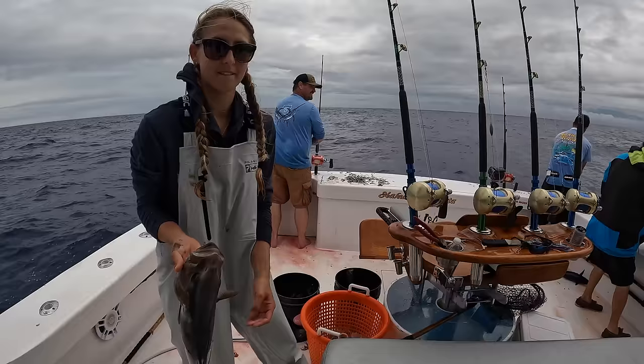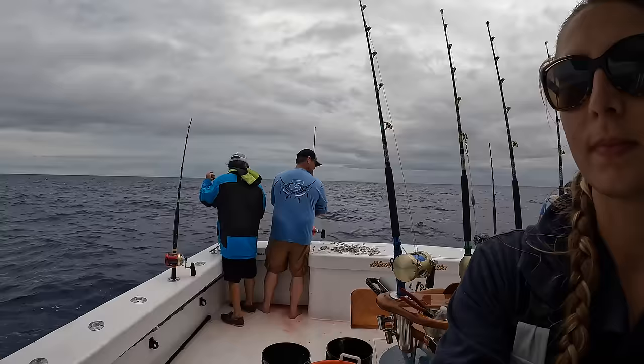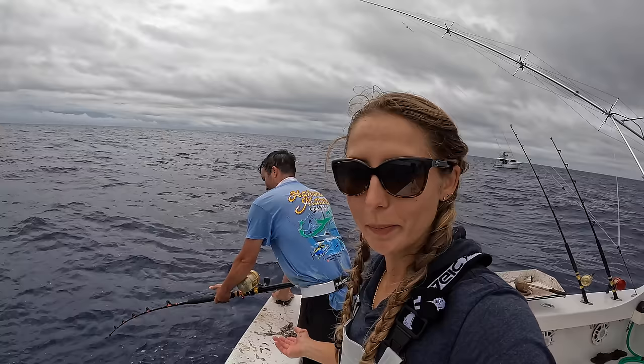This guy fought hard, ain't gonna lie. I literally just caught an Amoco Jack. Scott over here is as quiet as can be. This one? To the right of him? I was getting your left and rights mixed up. Anyway, Scott's over here, quiet as a mouse. He's got a fighting belt on and he's hooked up to something pretty decent.